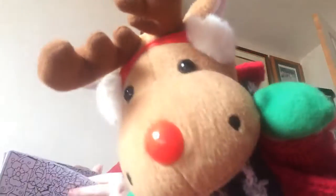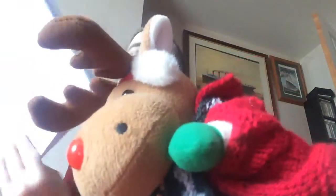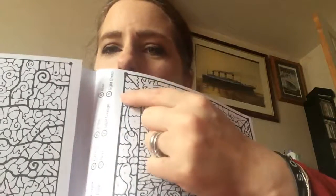Some of them are singular pages. If I can find a singular page somewhere. Yeah, you have a singular page there, which is just a normal one, and up the side here you have the corresponding numbers and the colour to actually use. So as you're going along using the colours, you shade that circle so you know which colour you're on. As well as single pages, it also has double-sided pages.